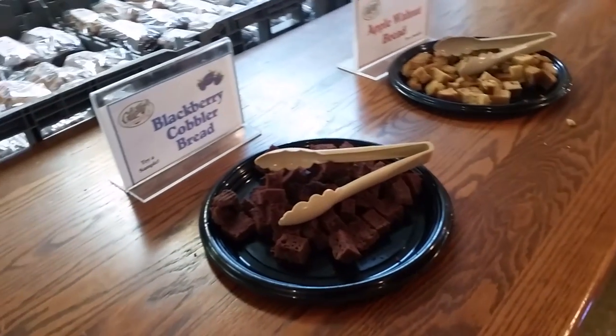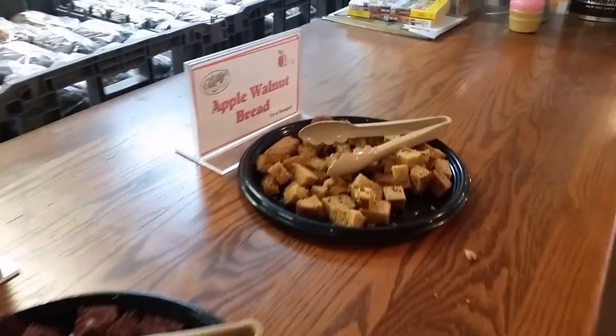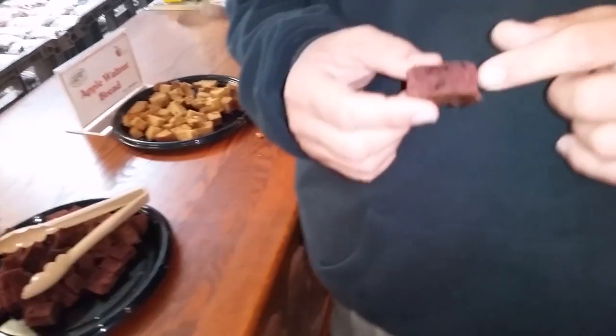Okay, dude, what is this? Blackberry cobbler bread. Which one did you taste? And what is this? Apple walnut bread. Yep. All right. Which one did you try? Both. I turn my back for a moment and you're eating. I'm finding it. Okay. How was it? Well, I'll show you. Show me what you got there.